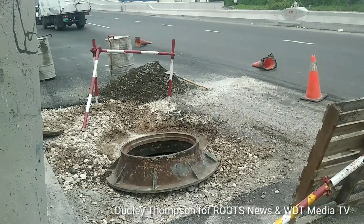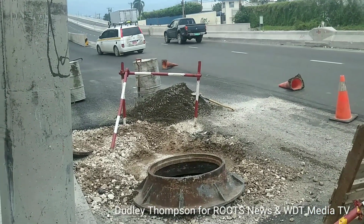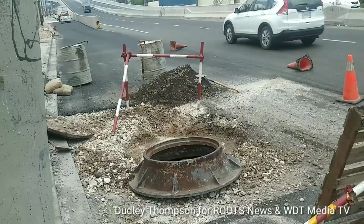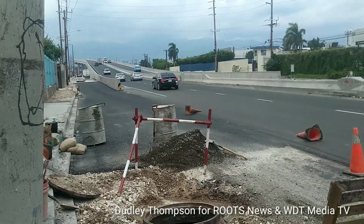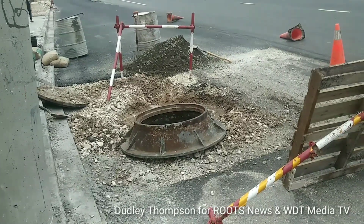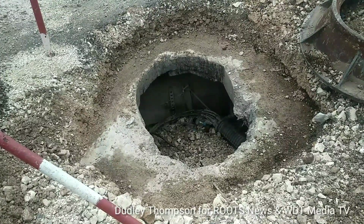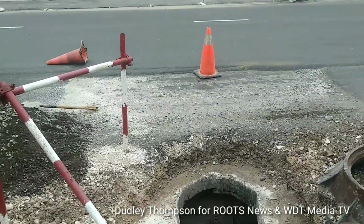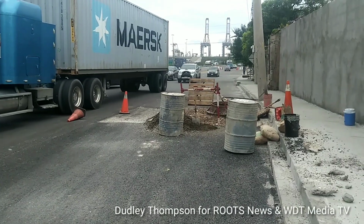But down Marcus Garvey Drive, we're seeing evidence of more digging up of the newly paved road work taking place, just below the flyover from the Marcus Garvey Drive end. We're seeing evidence of road work still in progress. Looks like underground cables. Doesn't look like NWC this time. Just by the newly paved roadway.